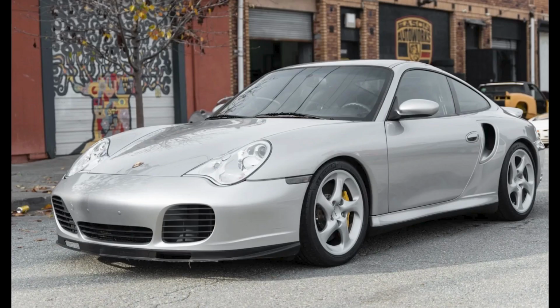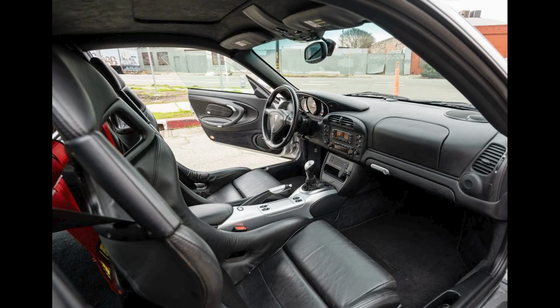An Arctic Silver modified 2003 911 Turbo Coupe X50 sold for $77,000. Upgraded suspension, exhaust, seats, stereo, clutch, pinned coolant pipes, all nice pieces. This was a fair price on a well-equipped 996 Turbo.